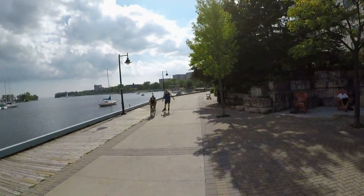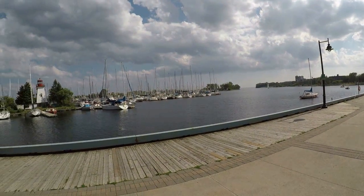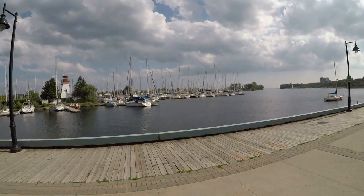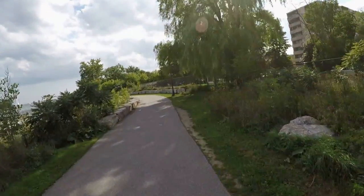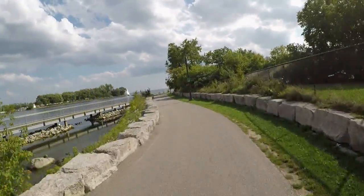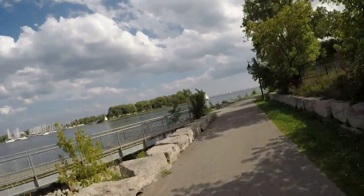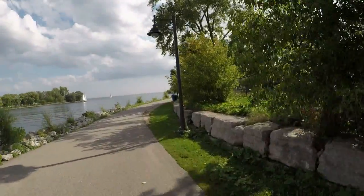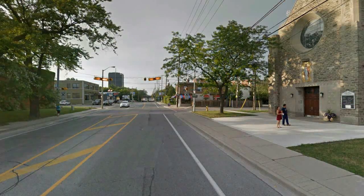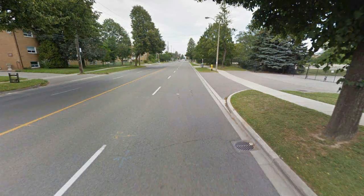Now we're stopping to have a look at the Mimico Cruising Club. I guess it's a yacht club, but they call it Cruising Club. Now I'm leaving the trails and I'm taking to the streets to reach my friend Ian's place.